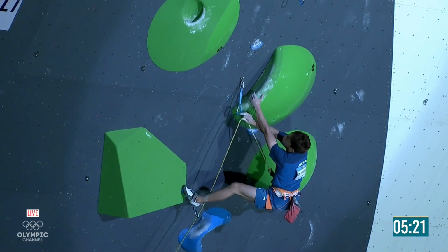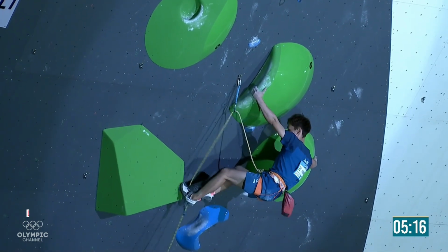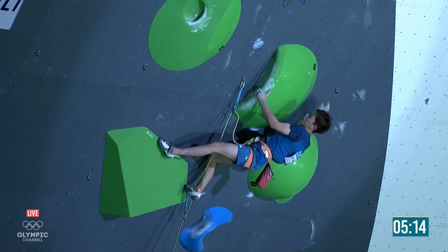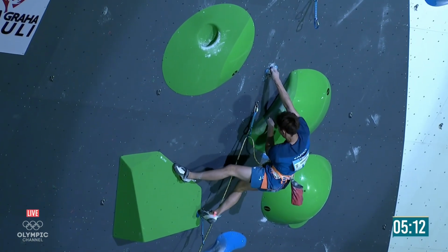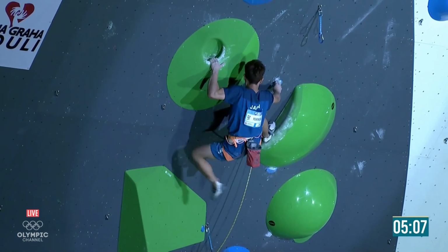The route setters were telling me they don't like to put tick marks on when it's this humid because they just rub off and it can be a bit unfair. That's what I was told anyway. Oh, interesting. Oh, this is different. So he hasn't got the toe in. Oh, that, he had so much less swing.